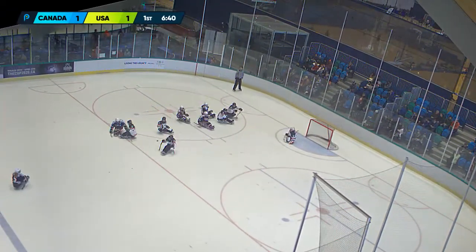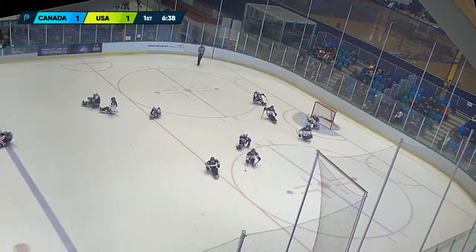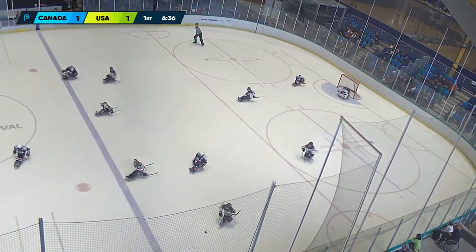Yeah, we got many more people in the stands today. It's good for Sledge. Oh, it is. It's great. What a great way to promote the game.